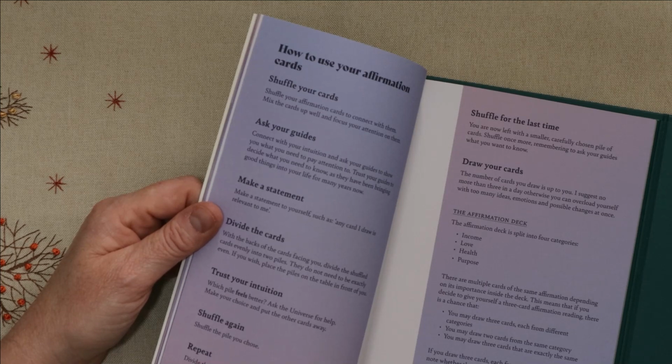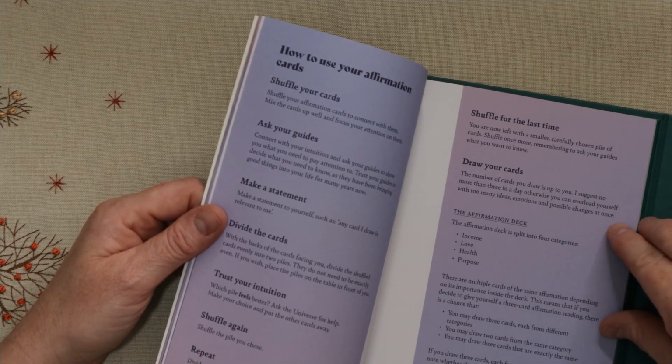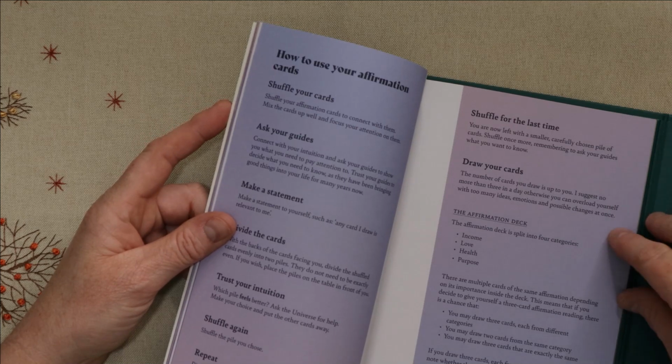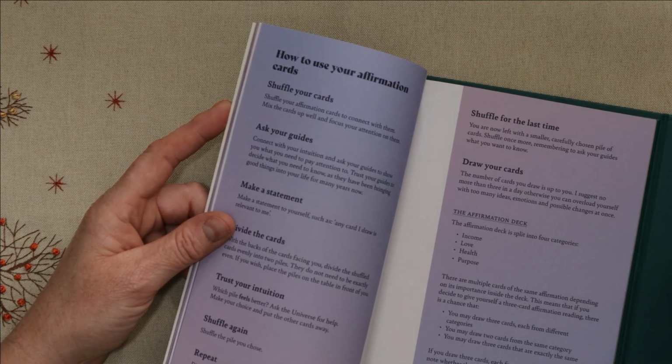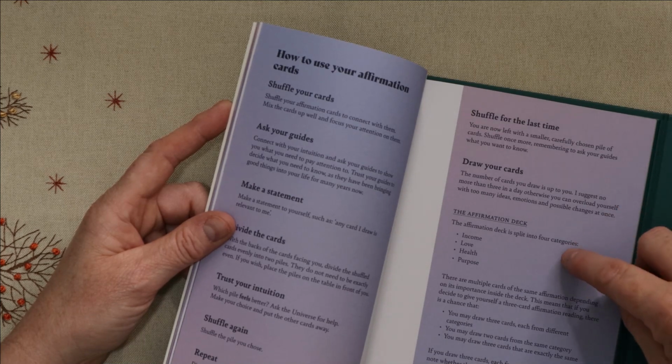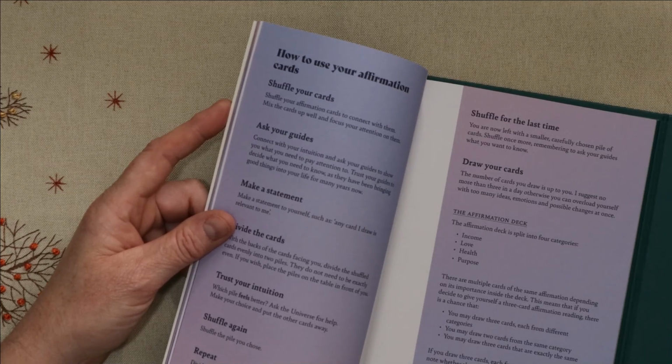And you would do it a 3rd time, so you would shuffle the smaller deck again, you would put them into 2 piles and you would choose one. And then you draw the cards. So the number of cards you draw is up to you. They suggest no more than 3 in a day, otherwise you can overload yourself with too many ideas, emotions and possible changes at once. The affirmation deck is split into 4 categories, which I spoke to you about before. So there is income, love, health and purpose.